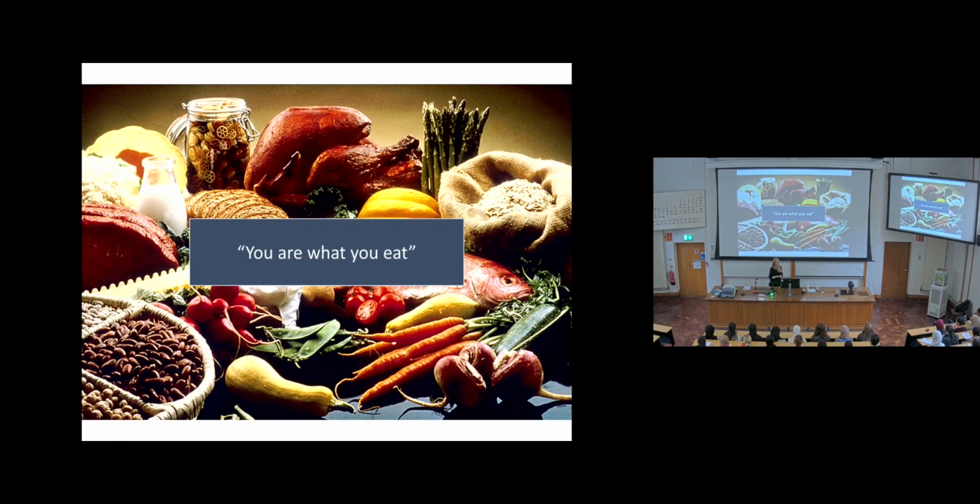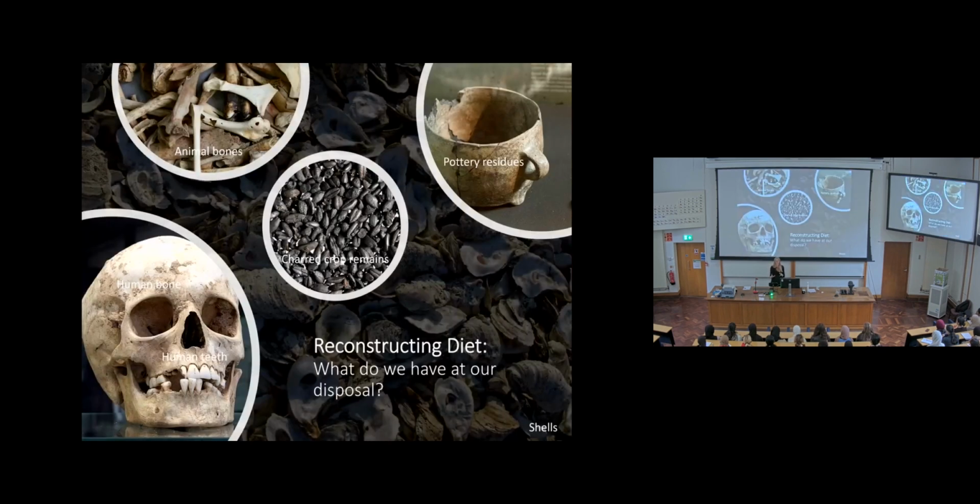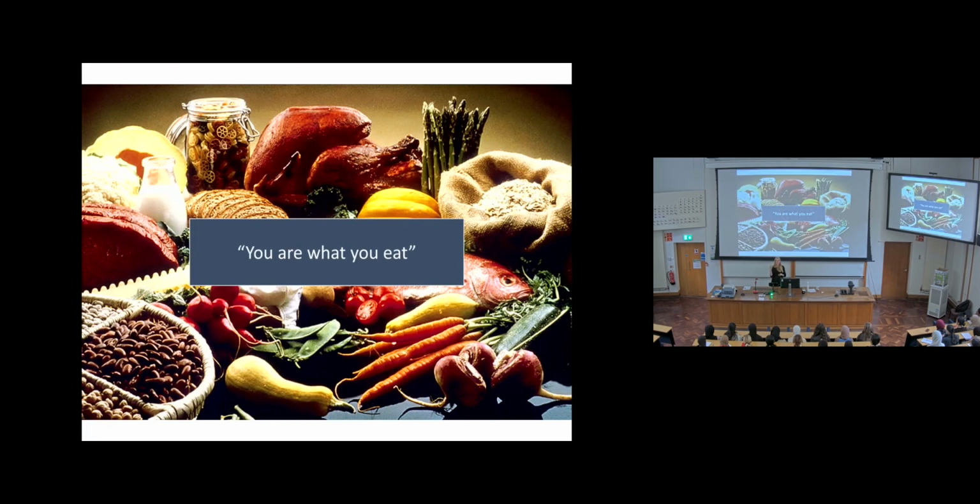Well, it basically all comes down to this premise: you are what you eat. So basically the nutrients that are in your food, and if we're thinking about chemistry, the elements, the carbon, the nitrogen, the oxygen, the hydrogen, that's in the foods that you eat is used to build your proteins, basically the tissues of your body.